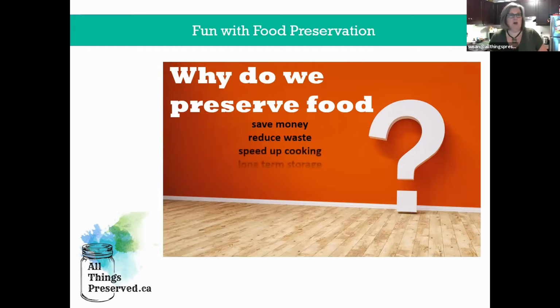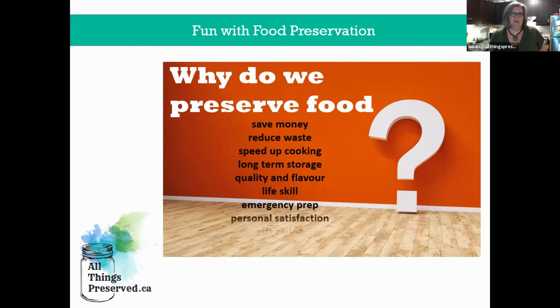There are actually a lot of reasons why we should preserve food. In no particular order, saving money. We all know that there is a lot of money wasted in terms of food spoilage. A lot of it is out of our hands. It happens before the food even gets into our home, but we're responsible for it when we choose it and buy it from the grocery store and when we have it at home. So finding ways to use it where you think the alternative might be throwing it away, there are options to preserve it or turn it into something else. And that way you are saving money.